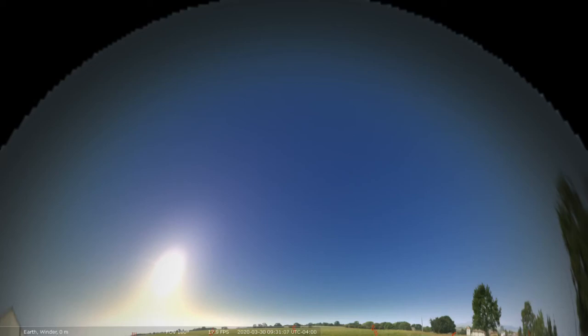Take a look at the sky. Are we looking at a daytime sky or a nighttime sky? We're looking at a daytime sky. What can we see in the sky that lets us know we are looking at a daytime sky?